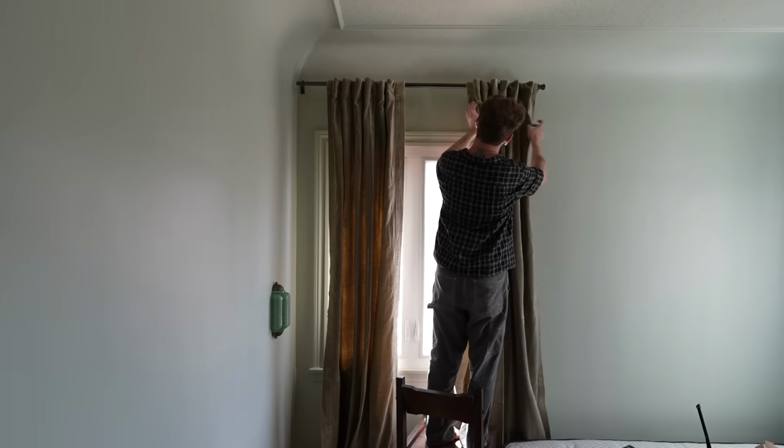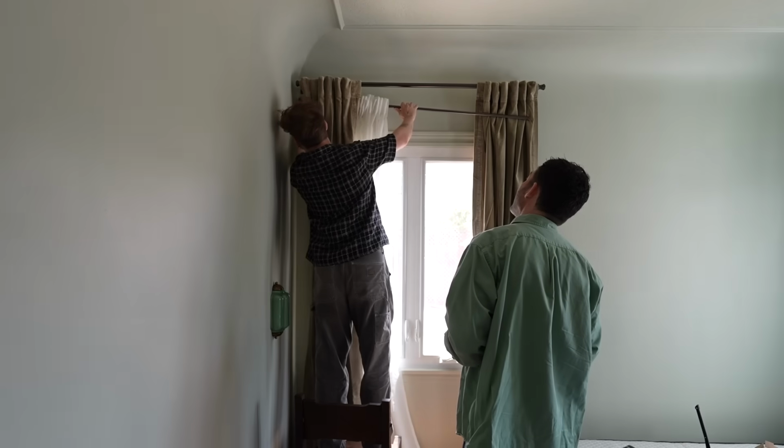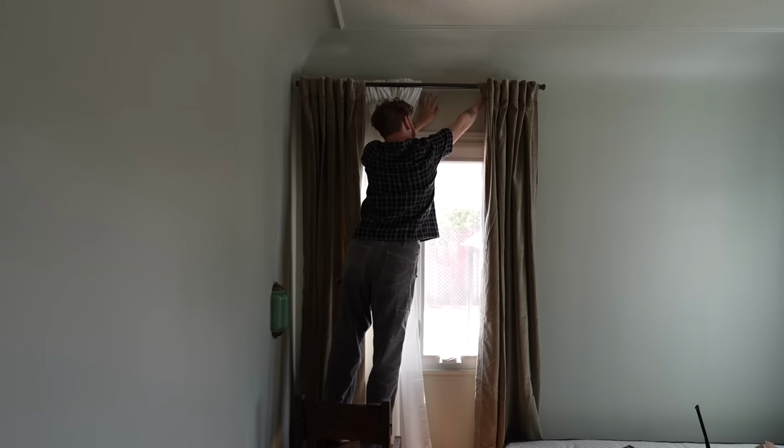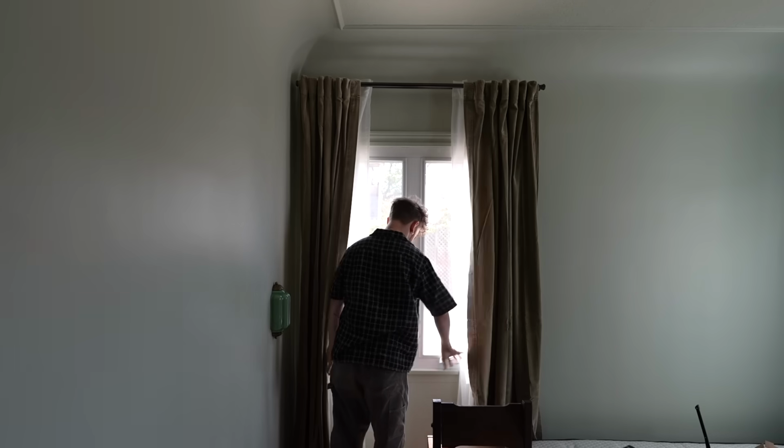These are from Anthropologie. They are the olive velvet panels. They are so stunning. And my sheer panels, I actually just got these at IKEA. I just went one night and picked them up. They were like $10 for a set of 2. I'll link the exact ones I have below, and I love them.